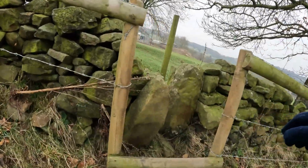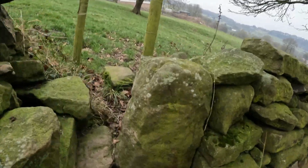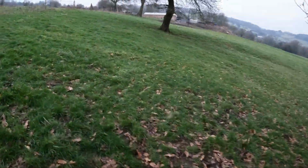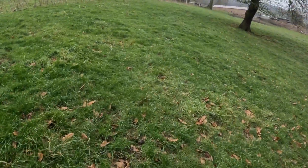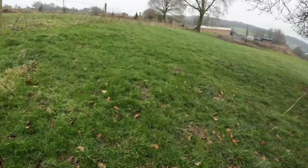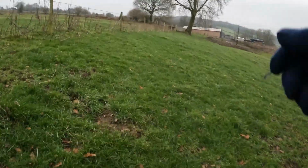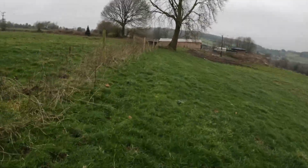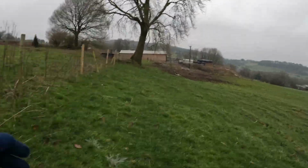Again, it's a bit of a messy exit, so just watch yourself on this bit. And then when we get into the next field, it's banking steeply down to the right, so we want to get to the top of the field at the left. Keep the fence on your left, it tends to be drier up there, and you stay away from the most churned up section when we get nearer the farm buildings.